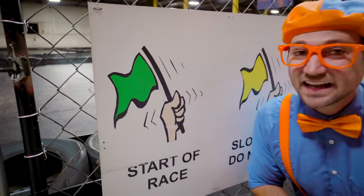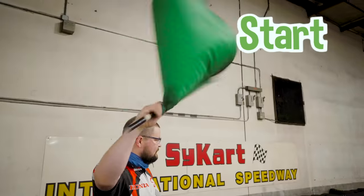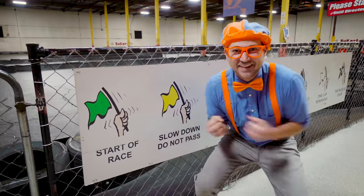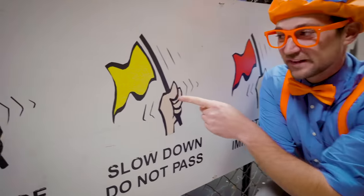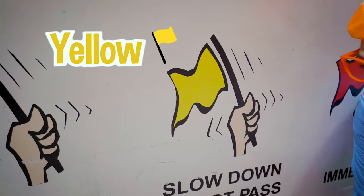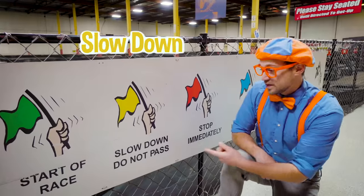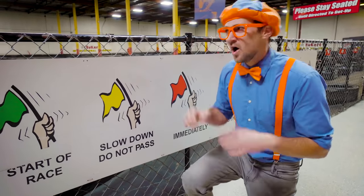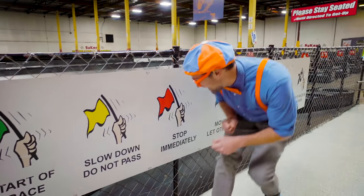What color is this flag? That flag is the color green. And this means it's the start of the race. As soon as that green flag drops, it's go time. Oh, look at this flag. This flag is the color yellow. When you see the flagger waving it, that means to slow down. Do not pass. That might mean that there's a little problem on the track. So be very careful. It means caution.